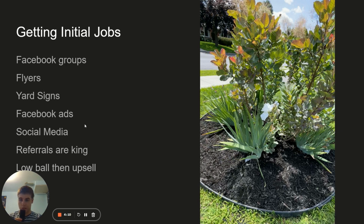Facebook ads will help you get the highest paying jobs, but you also have to start with some money in order to reinvest back into paid ads. So I would wait on Facebook ads until you're doing a couple thousand a month. Leverage your social media, your before and after pictures. Referrals are king. I run on referrals only right now. So when I get a $35 to $40 an hour job, it's someone who's referred me.